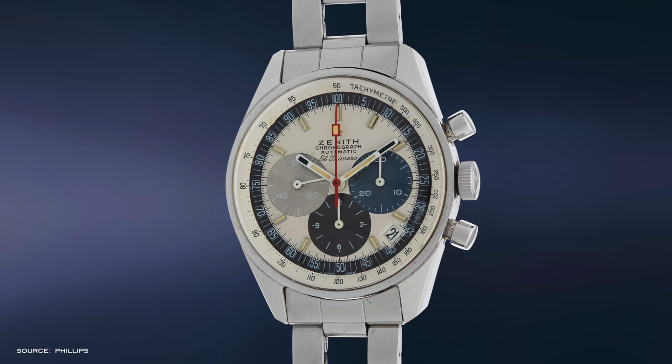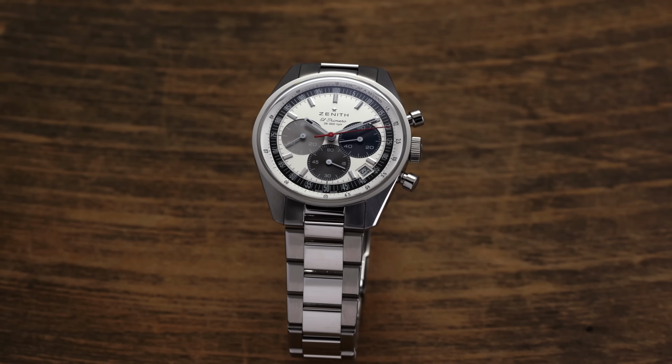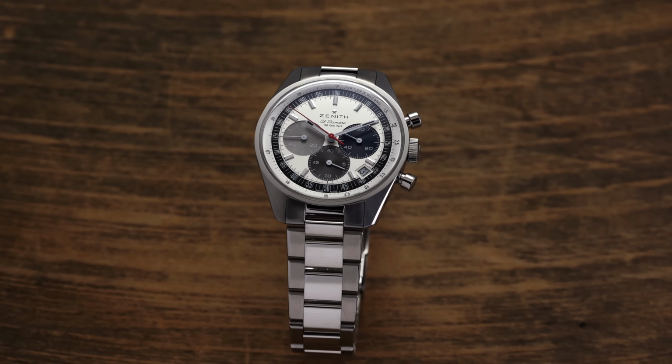So as I alluded to in the intro, when Zenith arises in the conversation, most immediately people will jump to the iconic El Primero that debuted in 1969. And while that heritage is no doubt at the core of what modern Zenith is and does well, it would be an oversight to ignore the brand's rich history in the arena of aviation timekeeping.